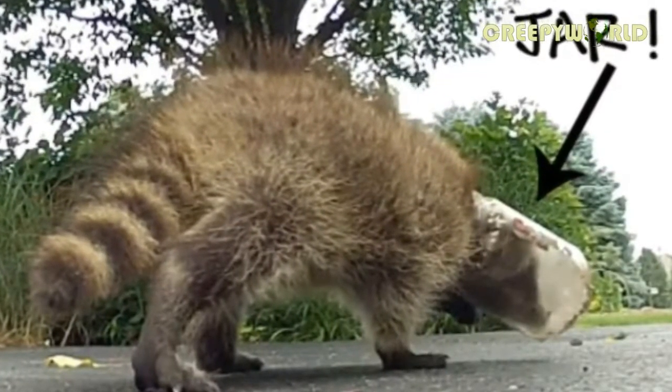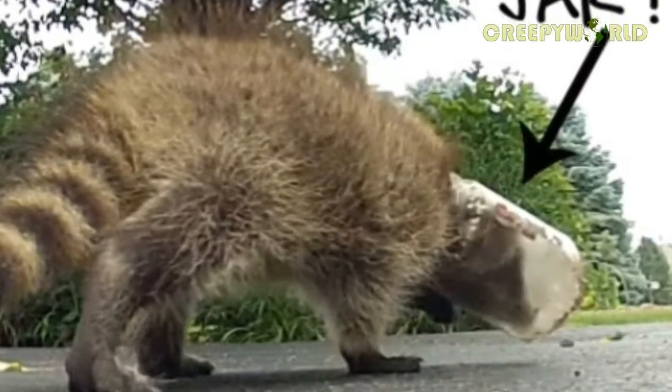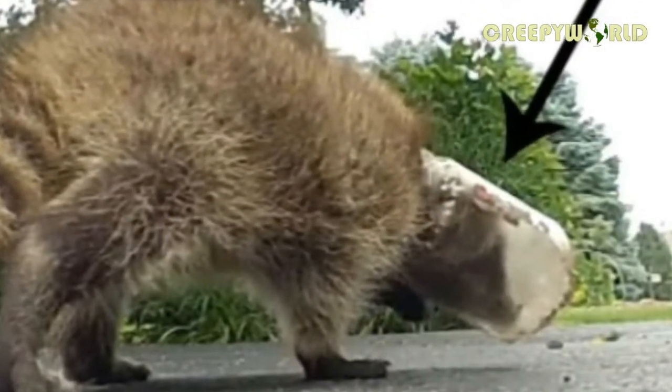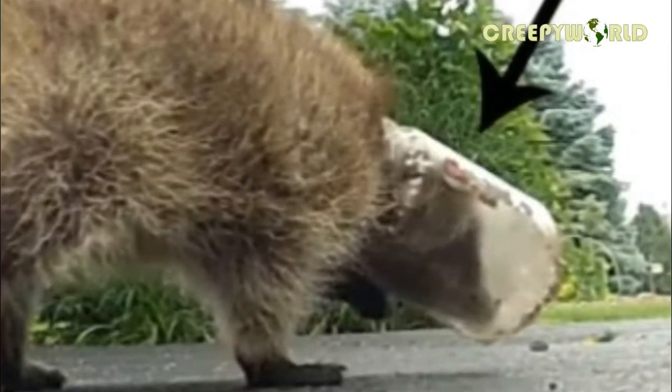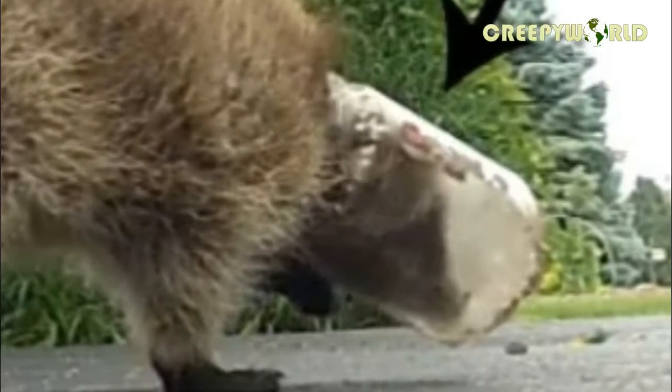8. This goofball's going to have a lot of explaining to do when he gets home. He's slowly performing the raccoon walk of shame down the street. He let his excitement get the best of him, and now he's just embarrassed. Ideally, animal control helped him out.